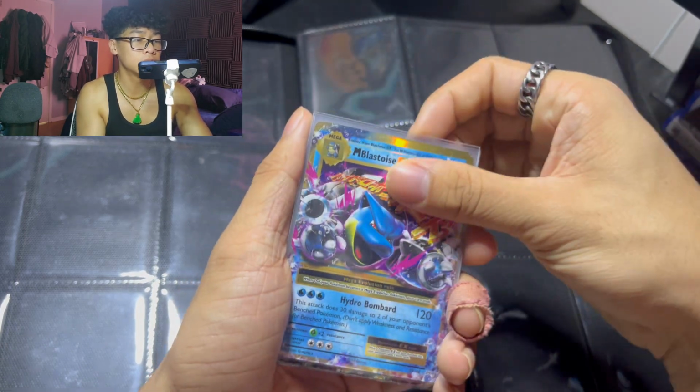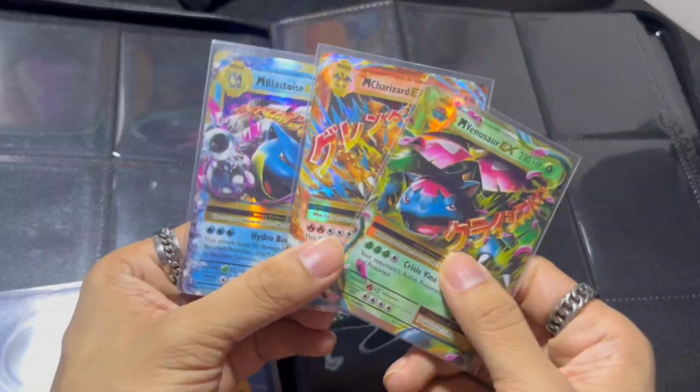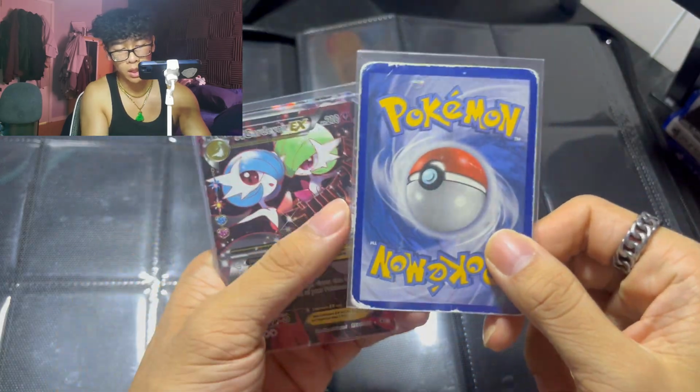Mega Blastoise EX, Mega Charizard EX, Mega Venusaur EX, all from Evolutions. I just like cards that correspond. Mega Mewtwo EX. This card was my card. I think I traded off someone when I was a kid. But yeah, no, this card is busted.